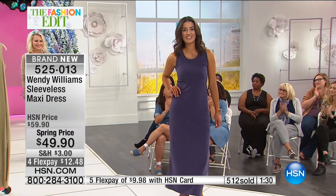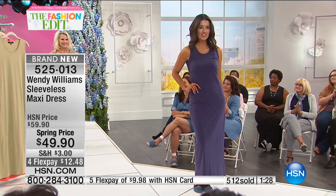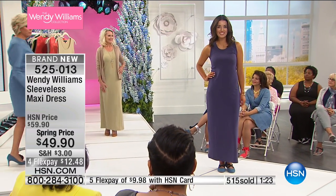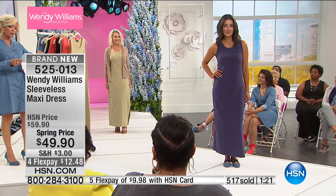Sage green, last call. Coral seems to be the number one favorite. Mackenzie's wearing it in the navy blue. We've got the gray. We do have it in black. And we do have extra small through the 3X.